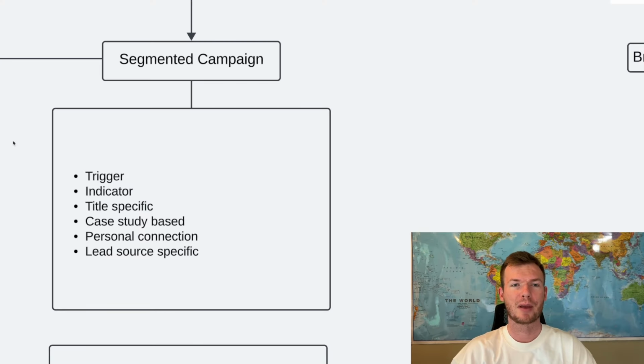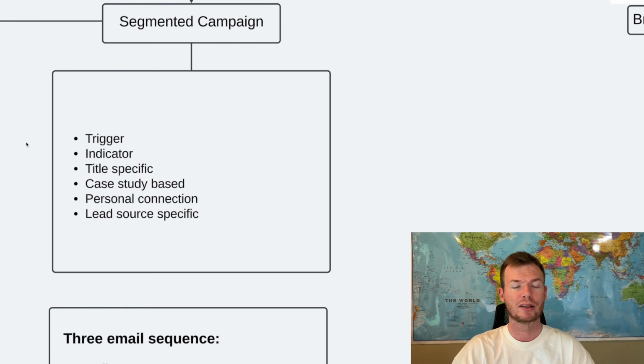For my segmented campaign, I'm looking to build unique lists that tell me more about my prospects and allow my messaging to be more relevant to them. These generally fall into a few categories. We have trigger, indicator, title specific, case study specific, personal connection, and lead source specific. I'm gonna go through and give a quick example on each.